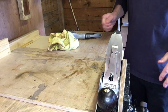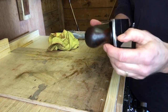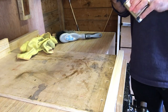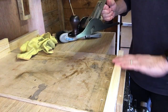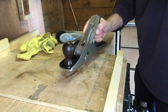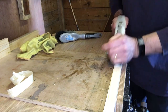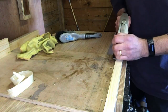Okay, so I also spent quite a bit of time setting it up, getting it right. Like all of these planes, you've got to get them set up right. I've resharpened again. And it's now running beautifully. So just on a piece of pine. Deep. Back that off a bit. You can tell just by the sound that that's good.